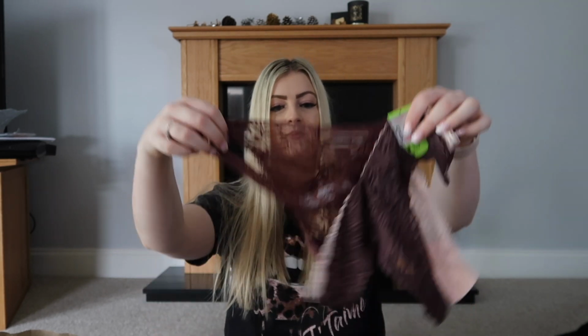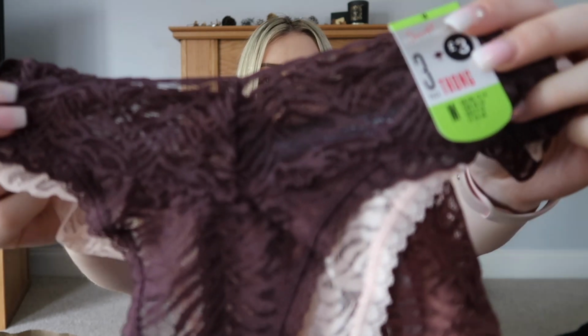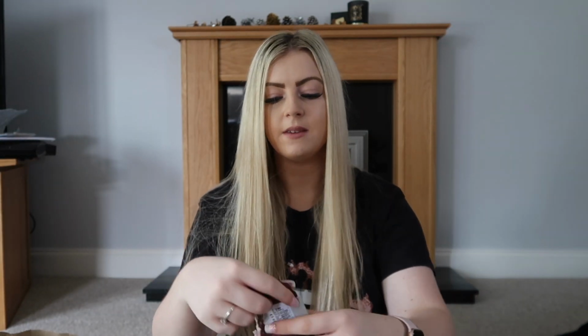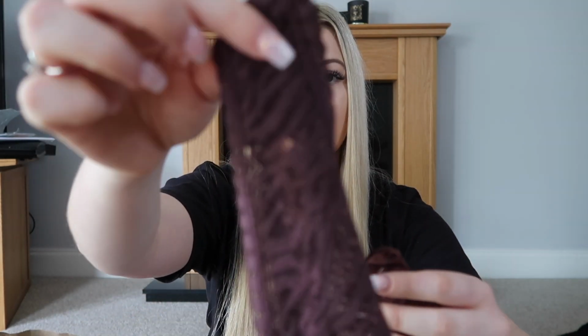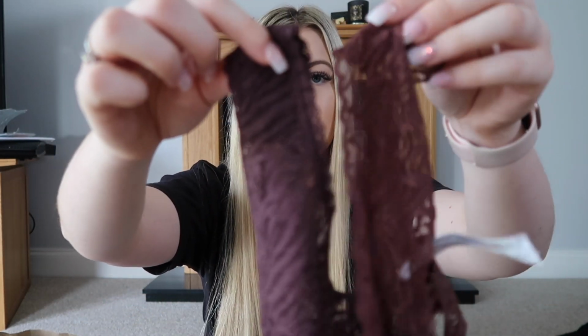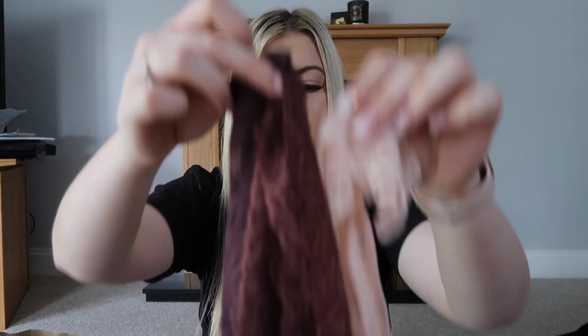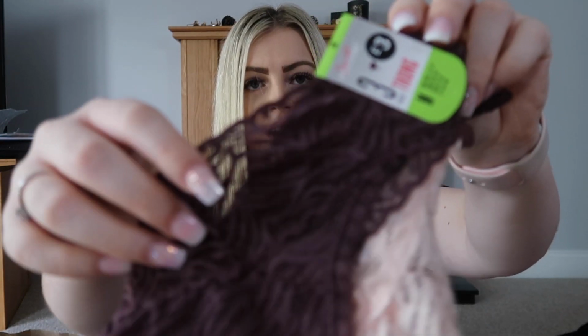I literally saw these pants and I fell in love. Obviously, I don't mind showing my knickers on camera, but if you don't want to watch this part, then just skip. But basically, I bought these beautiful thongs. They come in a pack of three and I got them in a size medium. There's one which is a really dark purpley brown colour. There's one which is a more subtle brown colour. And then it comes in a pale pink. I think it's a zebra print.